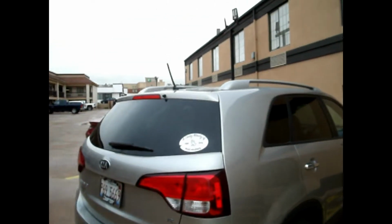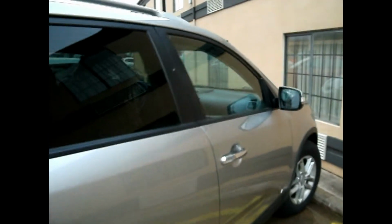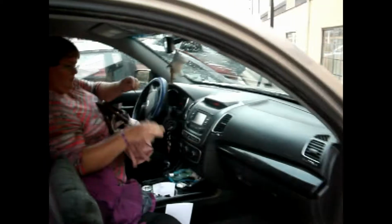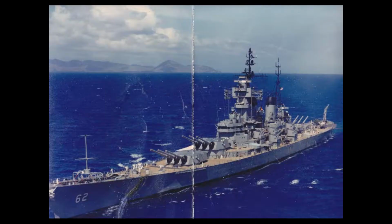As I walk up to a nice SUV. What up? What up? Nothing. I don't know if you can see my reflection. I look pretty awesome, like, yeah. Let's get day 2 started.